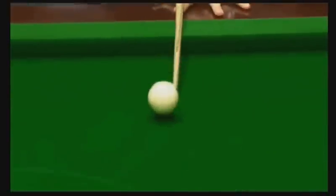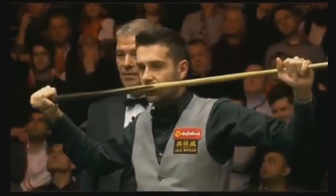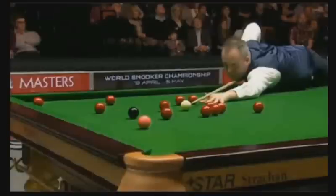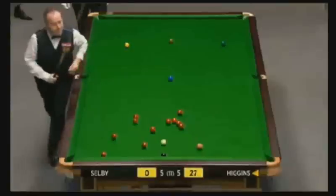Yes, I think he was absolutely frightened of hitting that cue ball out and thinking it wasn't going to come back and catching it thick, and he's gone and hit the green instead. Goodness me. Well, that cost him a place in the semi-final. 1.